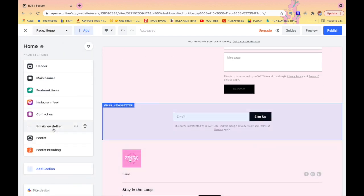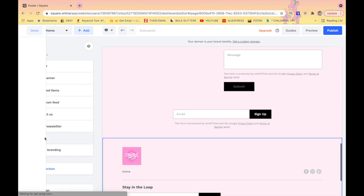Now we go down to the newsletter. This is awesome for collecting leads and collecting people's emails. So you can have this here, and you can have it where you put in your email to get a 10% off coupon or something like that, just to capture people's attention. So then we have the footer.